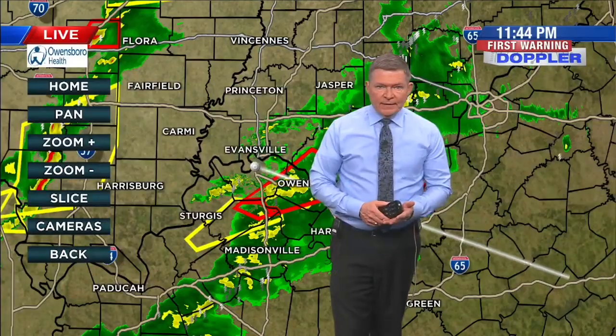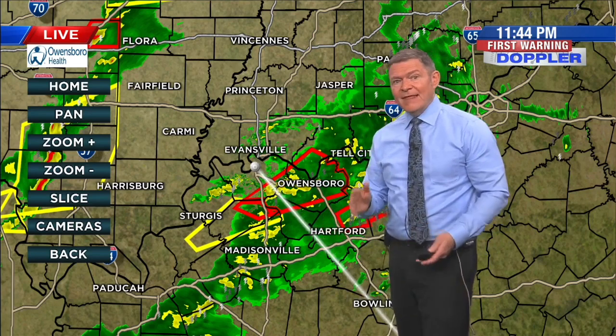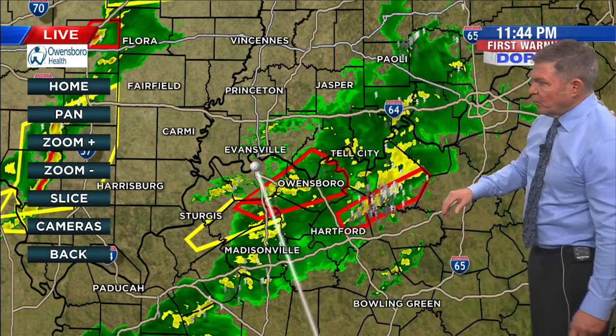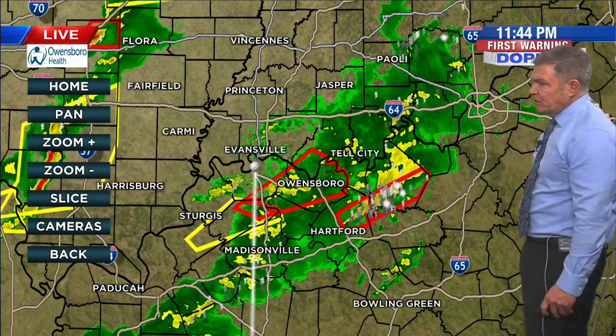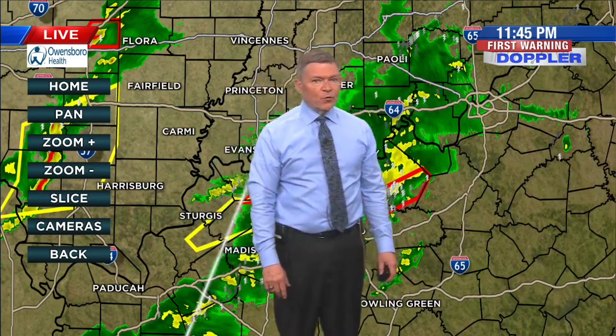Yeah, and unfortunately, that's not good news, certainly in the Dawson Springs, Bremen area. But that storm is now exiting the tri-state. It's just about out of the northeastern corner of Ohio County and is now going to be tracking across southern Breckinridge County. Our concern now is shifting to this rotating storm, not confirmed.